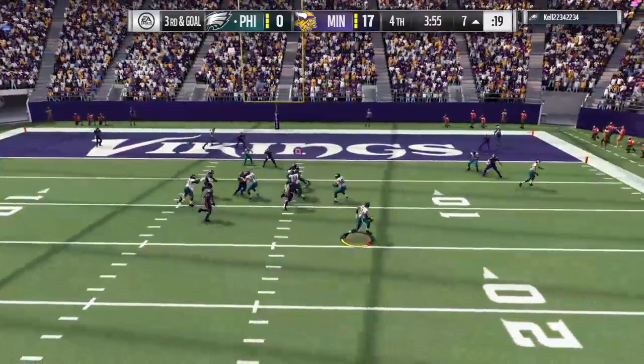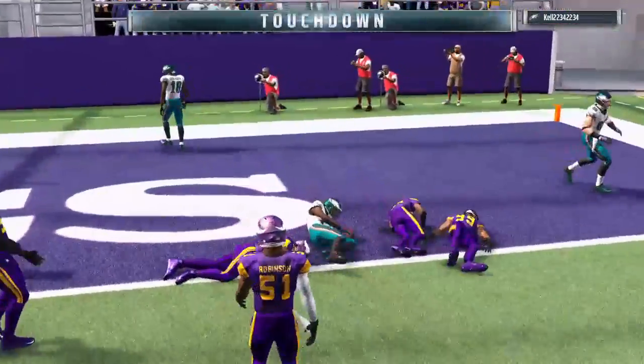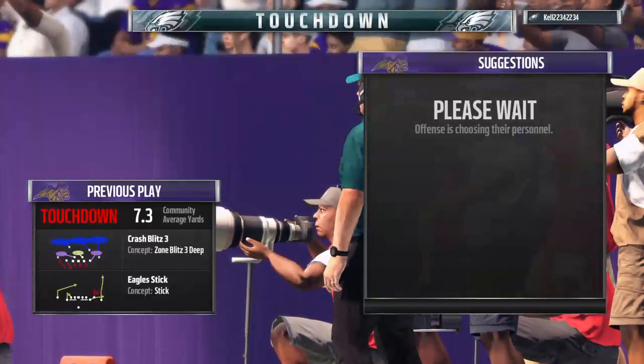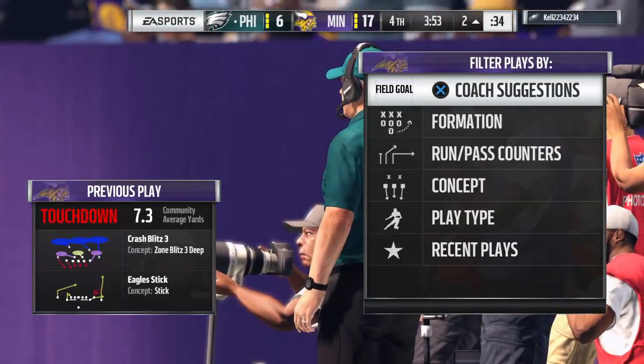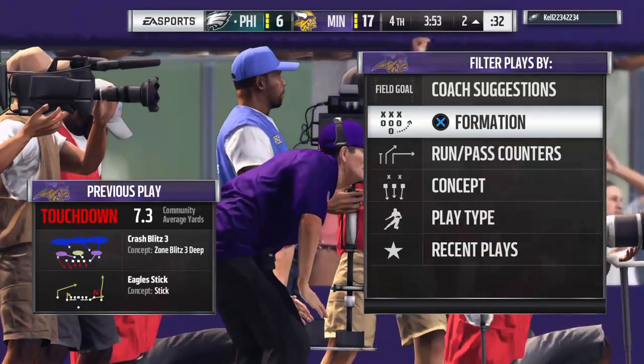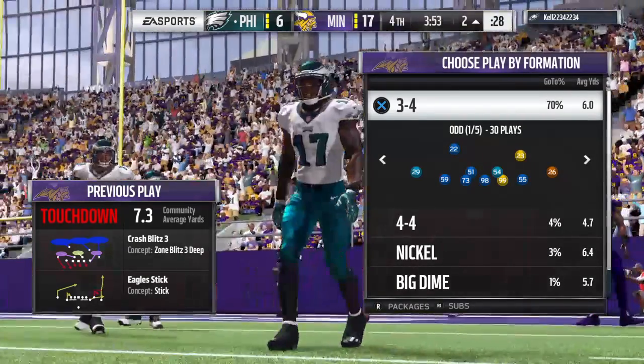Wentz now on third and goal. Rolling to his right. That's caught at the 1, and he is into the end zone. Touchdown, Philadelphia. Nelson Aguilar from 6 yards away. And the Eagles get a score closer.